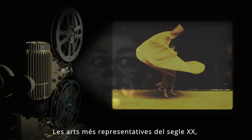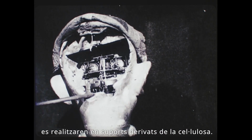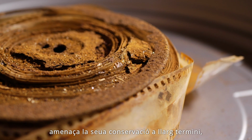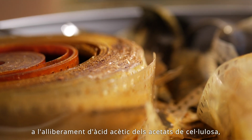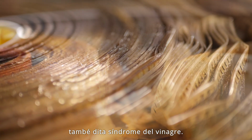The most representative arts of the 20th century, such as cinema and photography, were made on supports derived from cellulose. Unfortunately, this is a chemically unstable material which has caused the destruction of a large part of these cultural heritages, and it threatens their long-term conservation due to the decomposition of nitrocellulose and the release of acetic acid from cellulose acetates, also called the vinegar syndrome.